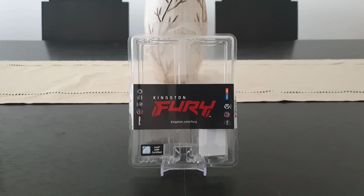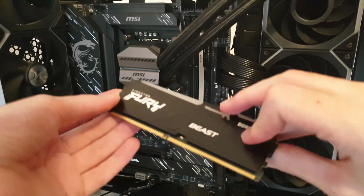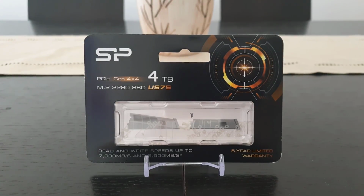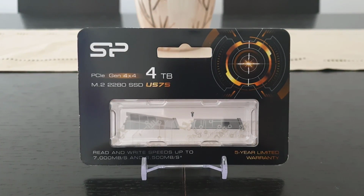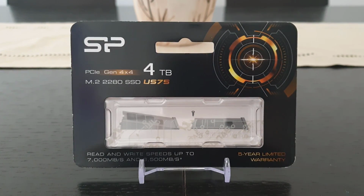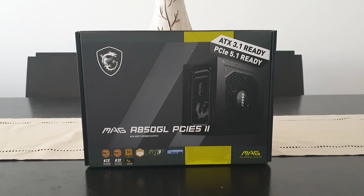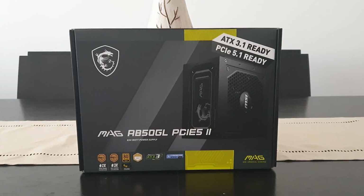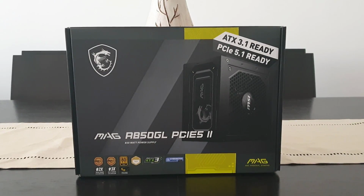The RAM is 32 GB, 6000 megatransfers per second, CL30, RGB XMP Kingston Fury Beast. The storage is a 4TB US75 NVMe Gen 4 from Silicon Power, and the read speeds are 7000 megabytes per second, and the writes should be 6500 megabytes per second. The PSU is an MSI MAG A850GL, 850 watts, 80 Plus Gold, PCIe 5, fully modular. These are quite the names.